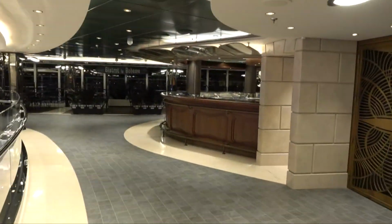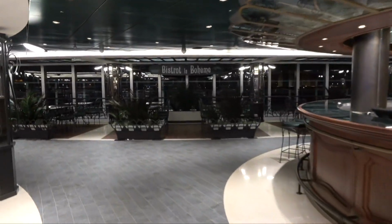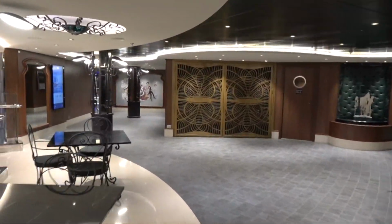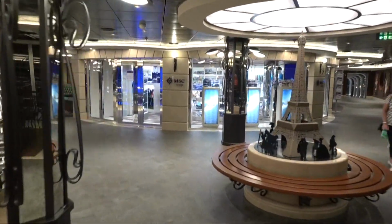The top deck takes on a completely new style as the area is transformed into a French bistro. Located on the port side, this small bistro offers a variety of drinks and at one time served food, though that has been discontinued. The starboard side features the MSC logo shop and even more seating.